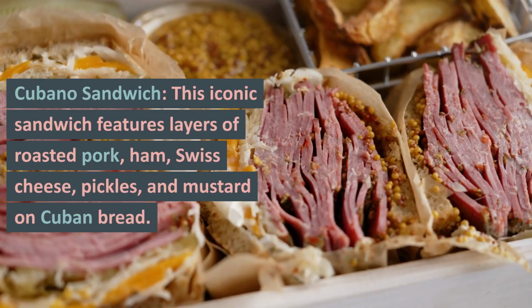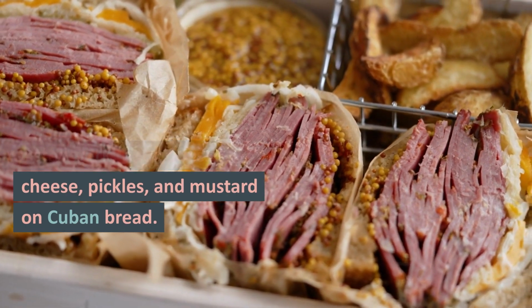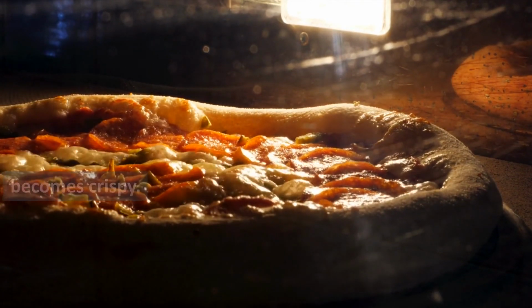4. Cubano sandwich. This iconic sandwich features layers of roasted pork, ham, Swiss cheese, pickles, and mustard on Cuban bread. It's typically pressed until the cheese melts and the bread becomes crispy.